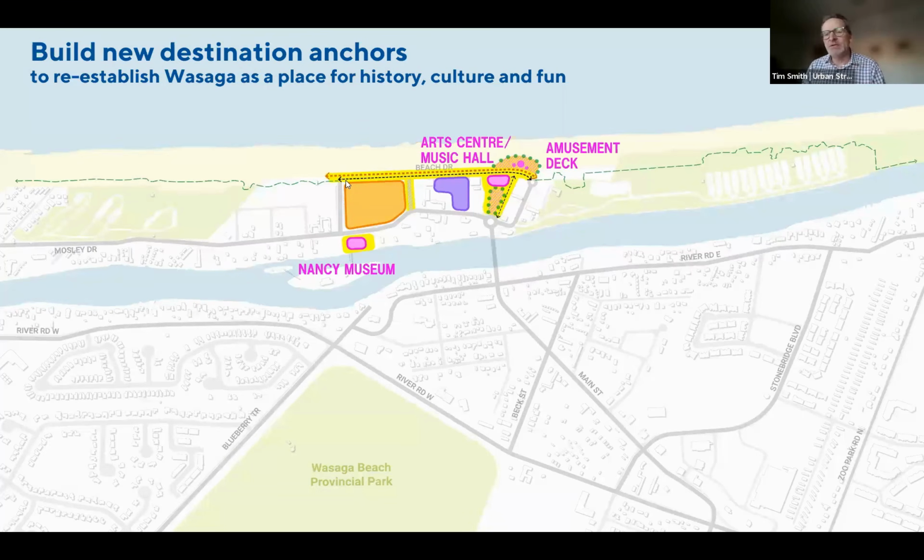Beyond that, the next moves we see in the main end to focus on are creating these new anchor destinations. There's $25 million coming from the province to bring the Nancy Island Historic Site up to something really quite fabulous, restore some of the elements that are there today, and build, as we see it, a new Nancy Museum, as we're calling it, as one destination. Another one is the idea of a multi-purpose art center or music hall, if you will. The Dardanella, we keep calling it the Dardanella 2.0.